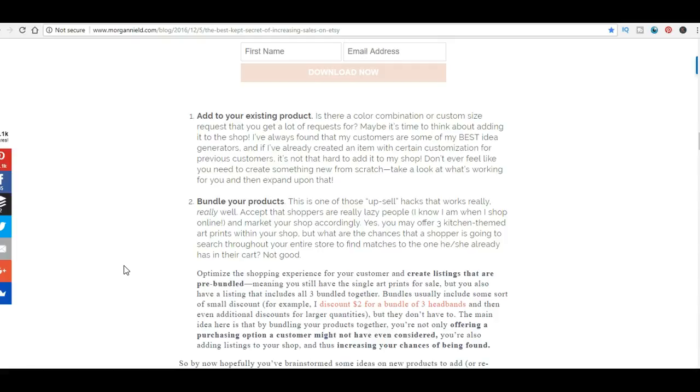Bundle your products. This is one of those upsell hacks that works really, really well, because shoppers are really lazy people. I know I am when I shop online. And market your shop accordingly. Yes, you may offer three kitchen themed art prints. Hold on, let me exit this.